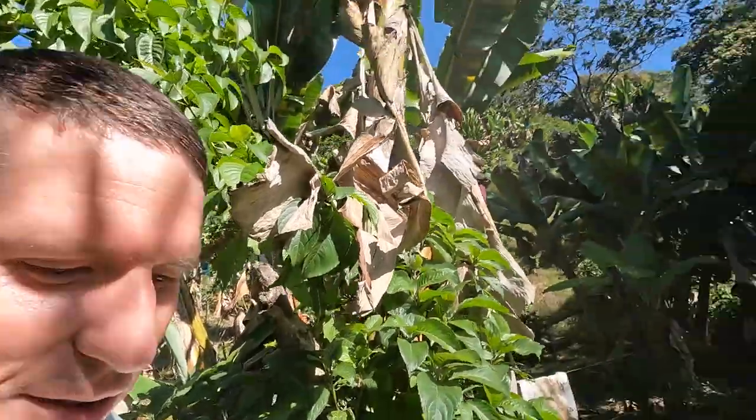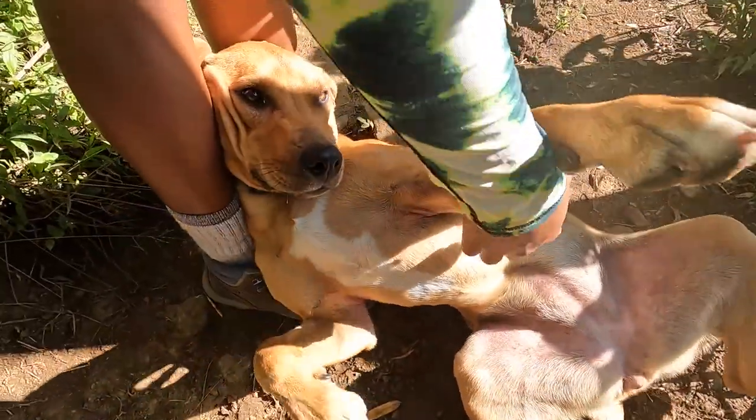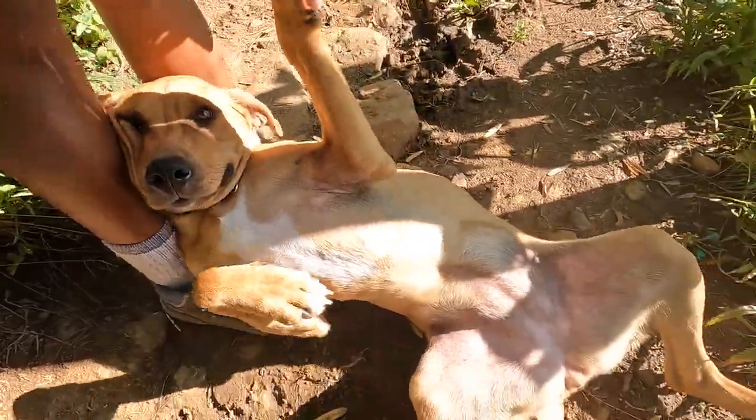So on our way, we had one dog following us halfway, and ever since there's just so many dogs here, but they're so friendly. This one is called Lola. It's a beautiful girl. We love dogs, so it's nice to spend a bit of time with them.